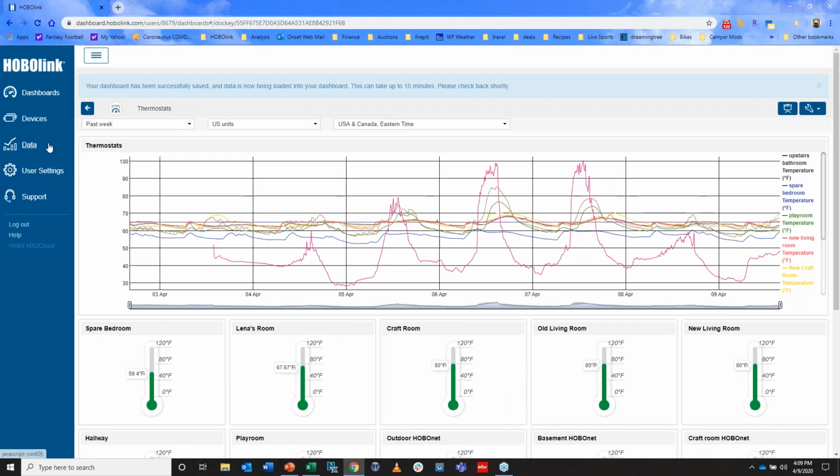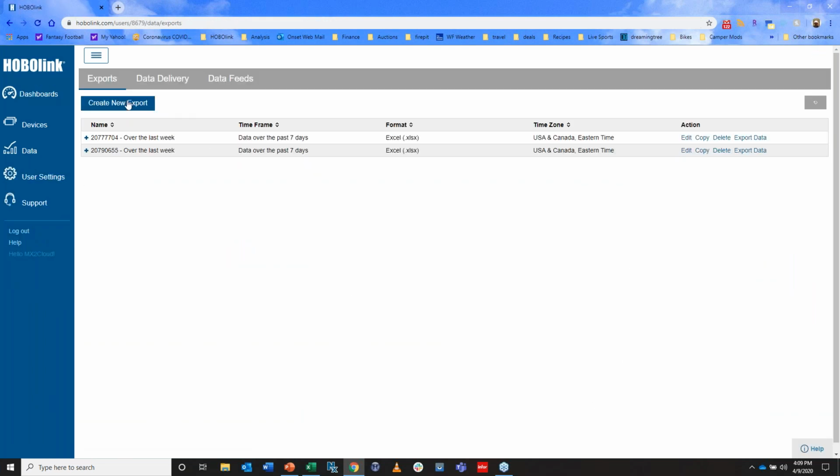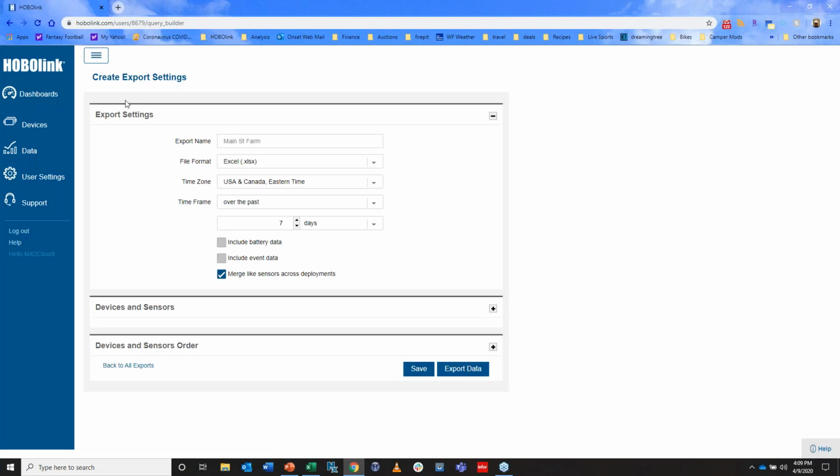I know we had some questions on the exports, so let me get over to that right now. So you can create a new export, and you give it a name. You can have it as a text, an XLS, or a HOBOware CSV. I know a lot of people still use HOBOware, and you can actually import the data using this particular format.